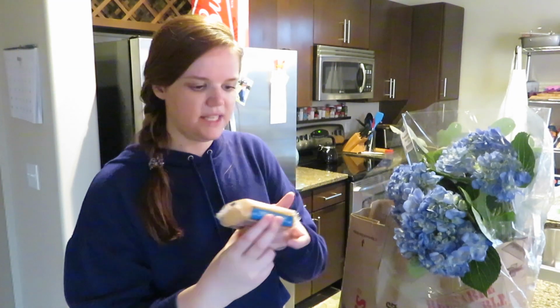Also got some more of this soy slices cheese alternative, again dairy-free stuff. We really like the cheddar ones.